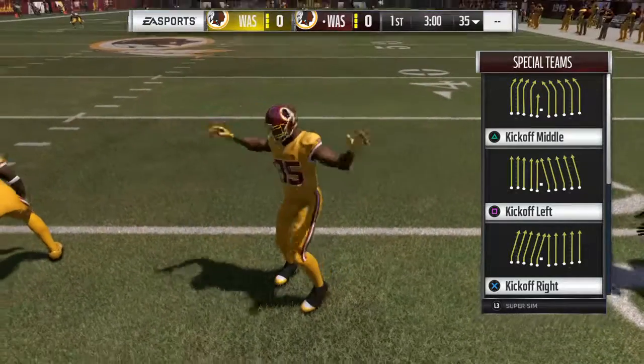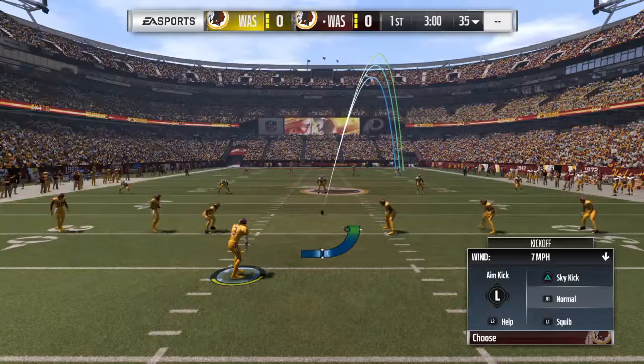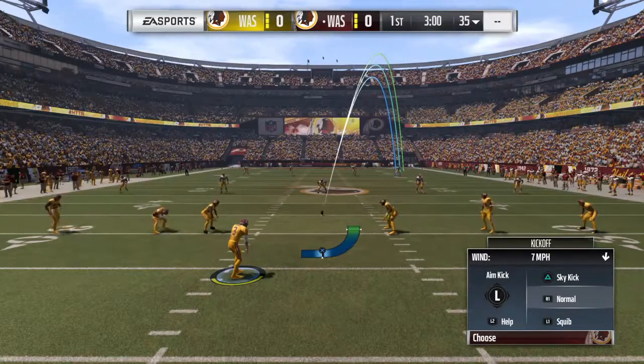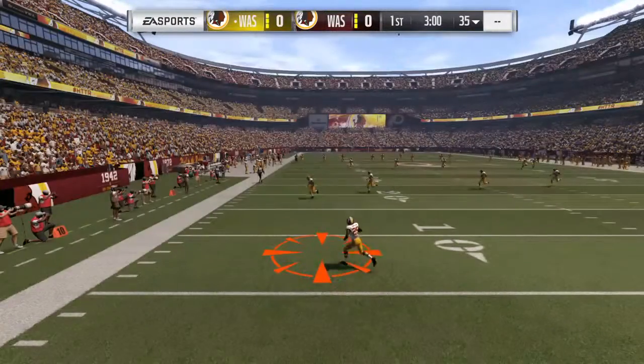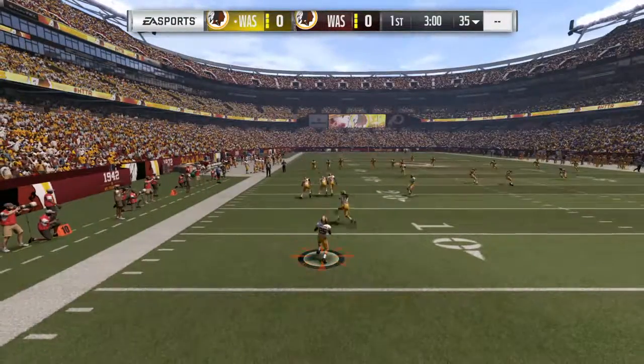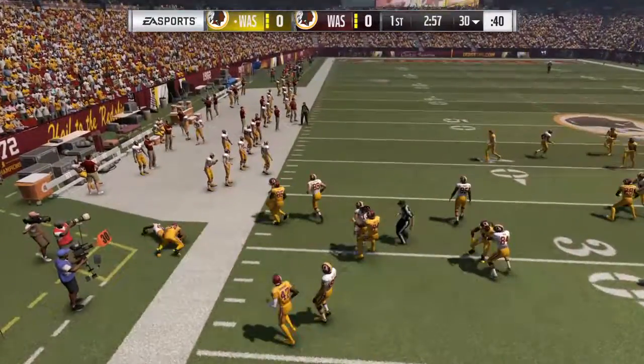over Maryland. Coming up, we've got what can only be described as a mirror image matchup between the Washington Redskins and themselves. The kicker, Dustin Hopkins, set to get this one going. And we are underway from FedEx Field. This will be fielded at the 8.